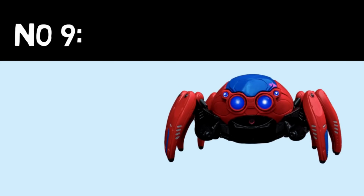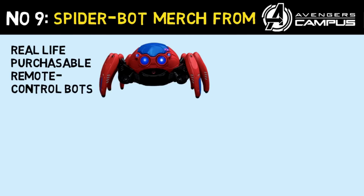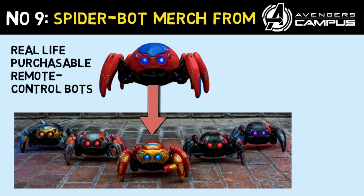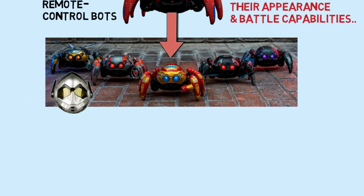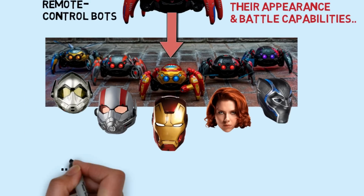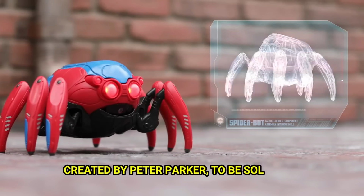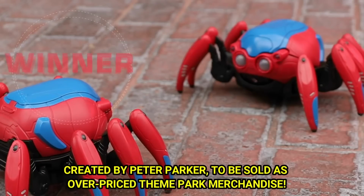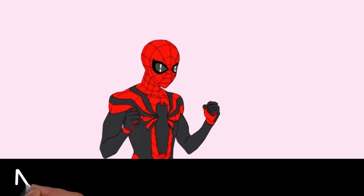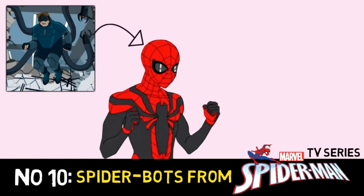Number 9, real-life Spider-Bot merchandise from Avengers Campus. Number 10, Spider-Bots from the 2017 Spider-Man TV show.